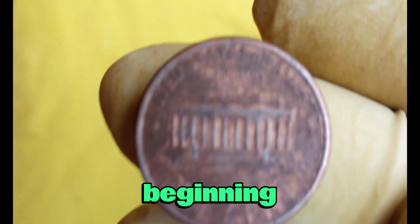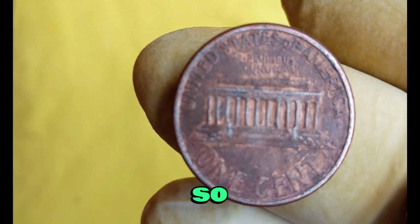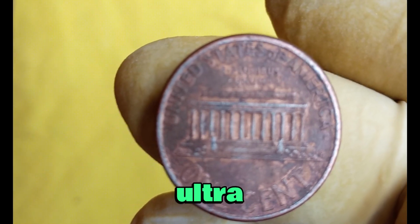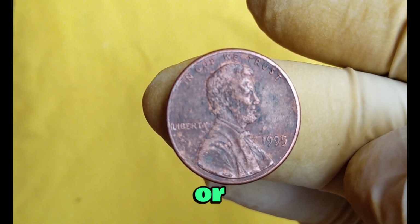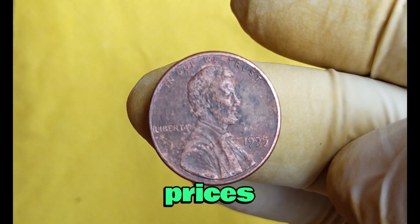We teased at the beginning, a value of $585,345. So where does that number come from? There have been cases in coin auctions where ultra-rare varieties or experimental strikes from this era, especially transitional errors, test pieces, or coins with dramatic mint defects, have sold for astronomical prices.